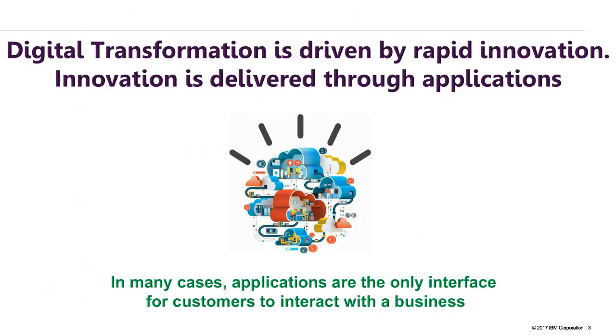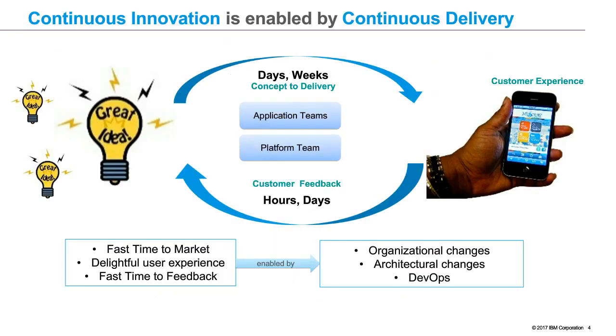They're seeing that digital transformation is driven by rapid and continuous innovation. And when we talk about innovation, how is that delivered? That's delivered through applications. And as I'd mentioned, what came out as well is that in some cases an application is the only interface that insurance companies, and indeed many industry segments, have for interacting with the business. So digital transformation is absolutely driven by quick, rapid, continuous innovation. Innovation is delivered through applications. And that continuous innovation through applications is enabled by being able to put a continuous delivery process in place.